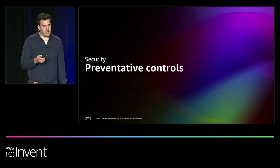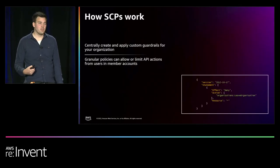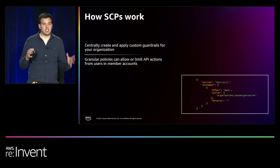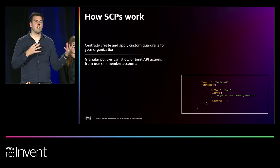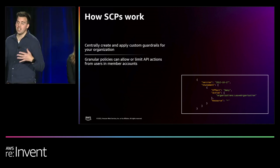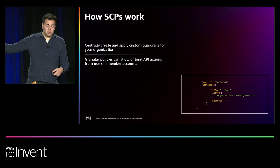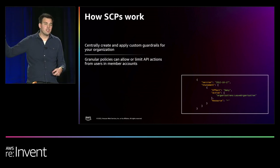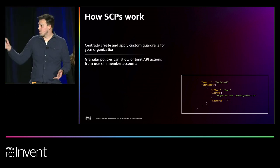When we talk about preventative controls, the preventative control that we have in place for most customers is service control policies. SCPs allow you to create and apply custom guardrails to your organization. Again, we've talked about OUs. We talk about applying custom policies that dictate actions that can be taken within accounts. On the slide here, we have a simple policy that denies the ability for any member account to leave the organization. If you haven't used an SCP before, this is a great way to start.